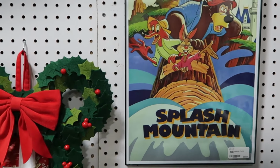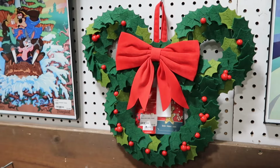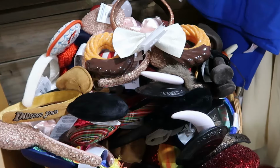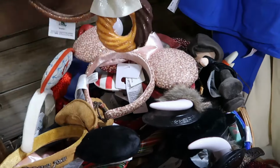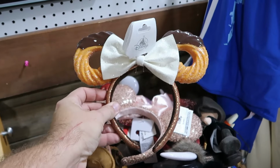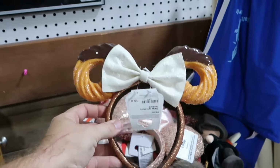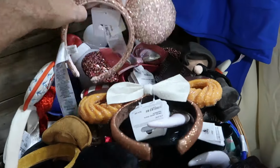And then over here, they're putting out the Christmas things. Here's a really neat wreath with the hidden Mickey holly berries for $30. You really have to look everywhere at the Antique Mall because there is stuff literally everywhere. These are like those dipped churro ears. These aren't too old. I think they still have these in the park, but that's really cool to find.